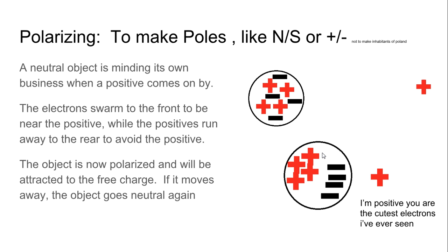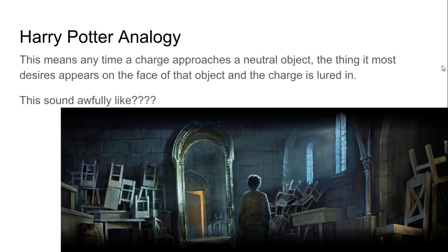What this means is anytime a charge approaches a neutral object, the neutral object will present to the charge the thing it wants the most. So if a negative approached this object, the positive would come forward, and they would be trapped here. So this positive is quite likely to sit there for eternity looking at the electrons it desires. Does that remind you of something in Harry Potter?